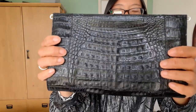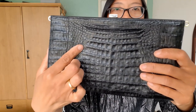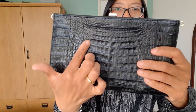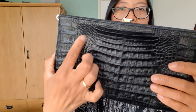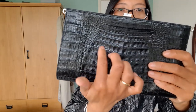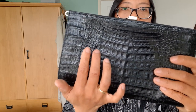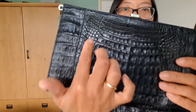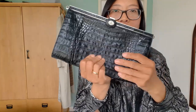The difference between alligator skin and crocodile skin is that alligator skin has a sudden transition from the middle to the edge. Look, the scales here are big and suddenly they become very small and a little rounded. Crocodile is different. Crocodile's scales gradually transition from a large scale to a middle scale and a smaller one, not like this very sudden transition here. It has silver hardware, which I like very much as well, and this skin feels very soft.